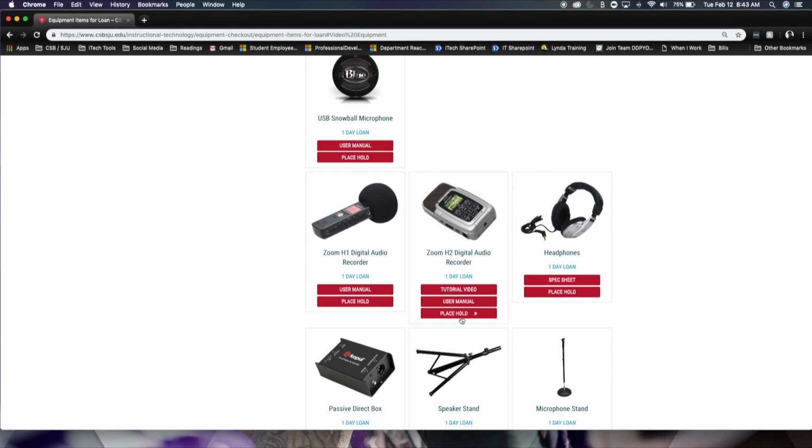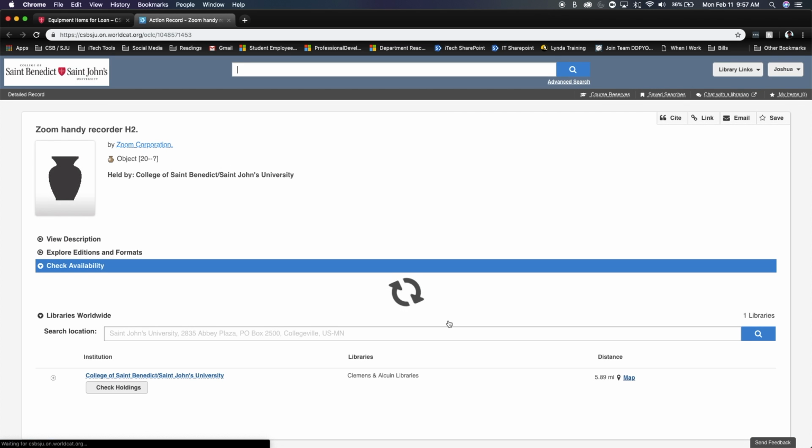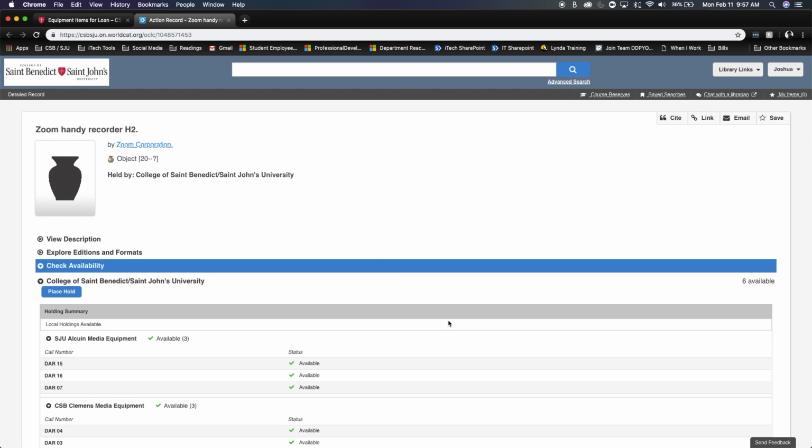The last one here is the place hold button, and using this button is how you'll be able to put a hold on a piece of equipment. I'm going to click place hold. It opens up a new window and takes me over to this library website.